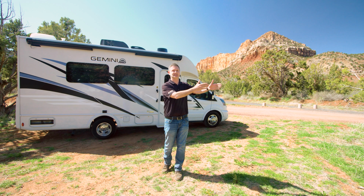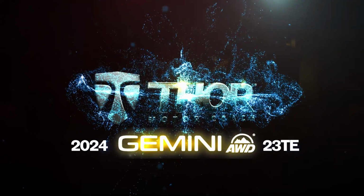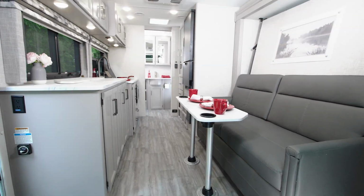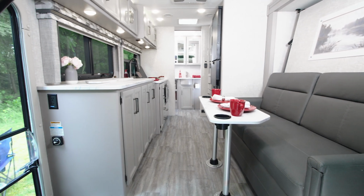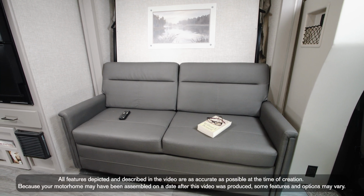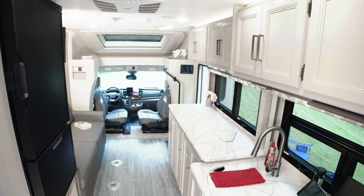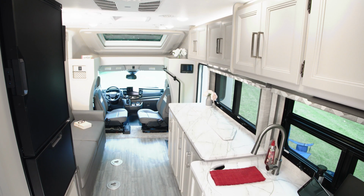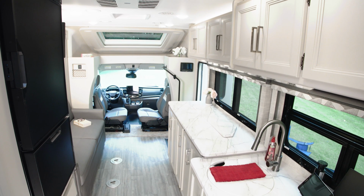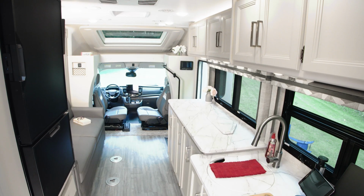It's the perfect place to set up camp in your 2024 Gemini all-wheel drive 23TE. It just takes one look around the Gemini to say, you know what? This is the perfect coach for two. The 23TE is going to be set up a little different than the other floor plans in the lineup. So to make sure you're getting all the features and options you want in your Gemini, check with your local Thor Motor Coach dealer, and you can always log on to thormotorcoach.com to find all the specs and features.